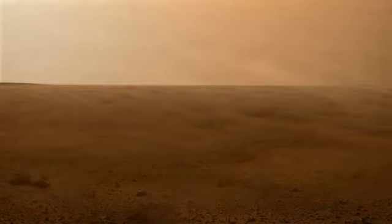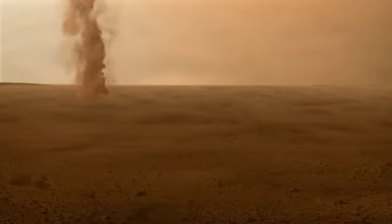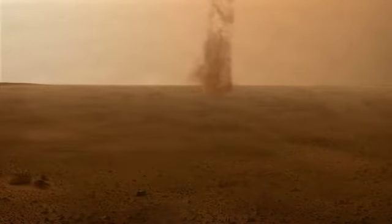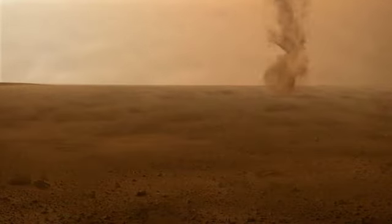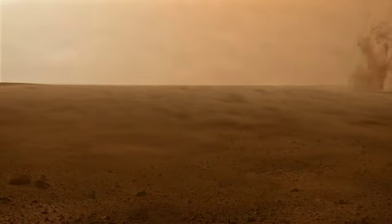Mars has a thin atmosphere that rotates with the planet. Despite being about 100 times less dense than Earth's, the atmosphere is dense enough to support a weather system. The Martian wind causes some of the most spectacular weather on Mars, from tornado-like dust devils to huge dust storms that can last for months and engulf the entire planet.